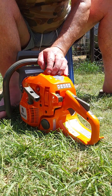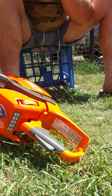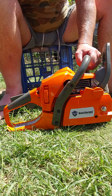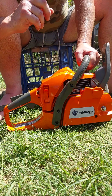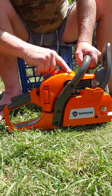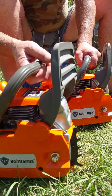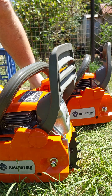If a kid comes along and pulls it, it could start. And there's no decomp valve in this. Now one of the cylinders I do have has a decomp valve that comes up through here, I think. That was the AliExpress one with the decomp valve. My father's got a 450 of these, or 455. He's got the decomp valve, and these don't have the decomp valve. So I want to see which cylinder will perform against which one. I'm going to keep the original for a baseline.